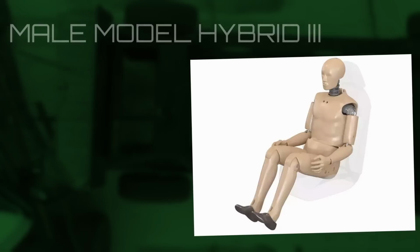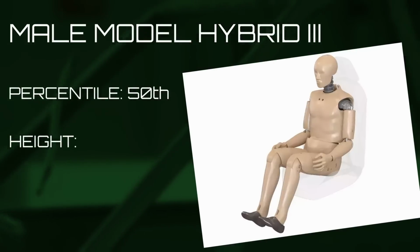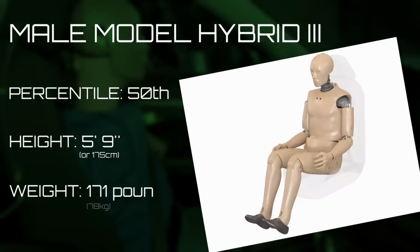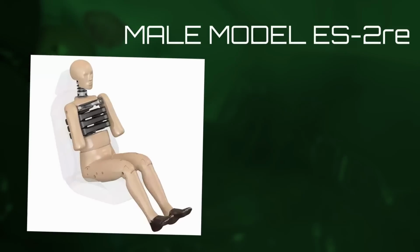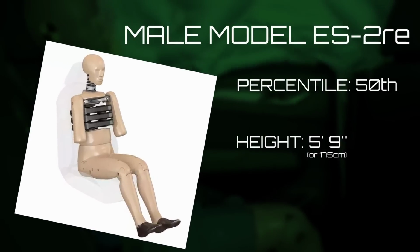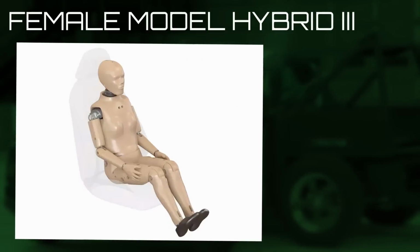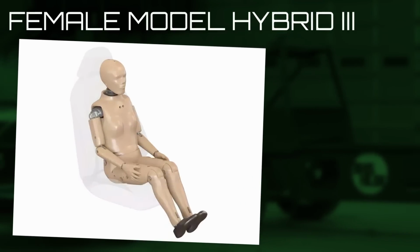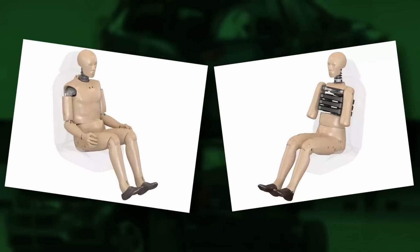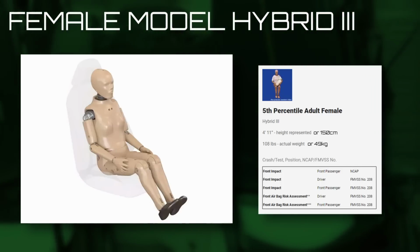In one corner, we have the male model of the Hybrid 3, which represents a 50th percentile adult male with a height of 5'9" and a weight of 171 pounds. Alternatively, there is the ES2RE, which also represents a 50th percentile adult male, albeit with a lighter weight of 160 pounds. But then we get to the female Hybrid 3, and something is off. Where the male models attempt to represent the average, this one is a 5th percentile female with a height of 4'11" and a weight of 108 pounds?